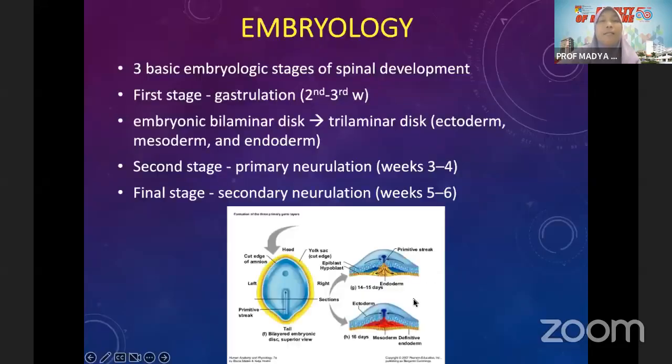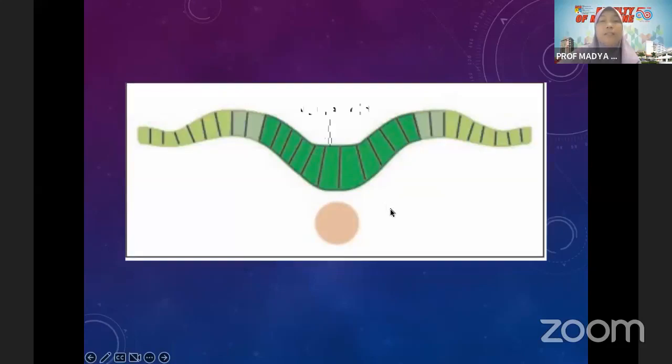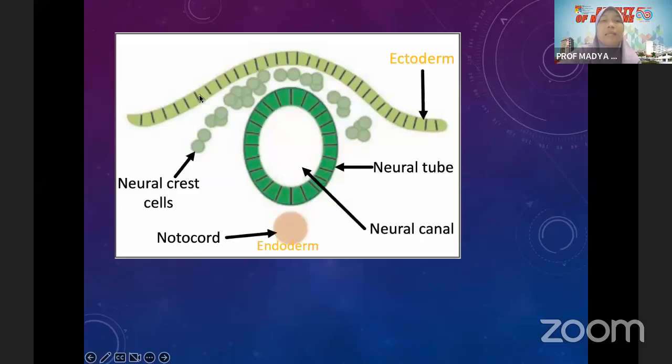So I think I can skip this embryology, but basically I just want to show you this case actually belongs to the based on the embryology, because of the neural fold and the neural crest, and then it folds, and then it becomes a neural groove, and then after that the neural crest forms, and after that the skin will close with the ectoderm, and then we have a neural crest that goes around the neural tube.